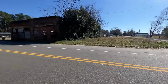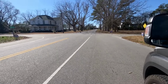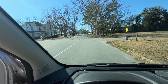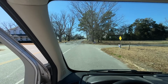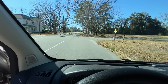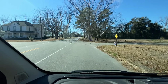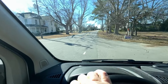Let's jump in with Rev. We'll take you for a ride around the block before we cut this off. What do you say, Rev? Got a mess in here right now, we're just gonna have to overlook it. Uh-oh, I didn't snap my seatbelt. Let me get that for you. All right. Let's take him for a ride, Rev. What do you say?